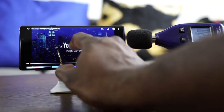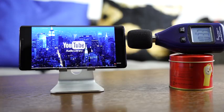Now, the HTC U12 Plus BoomSound basically showcased how good it was. It's like 105.1 decibels on just a regular playback, and then on the surface it was about 111.7, so that's really good.